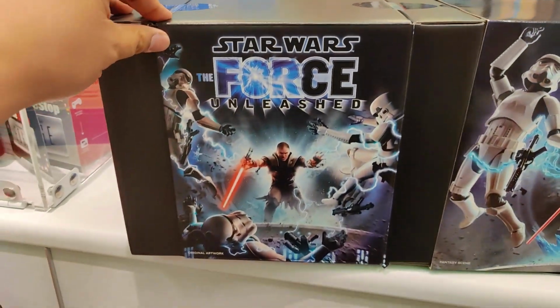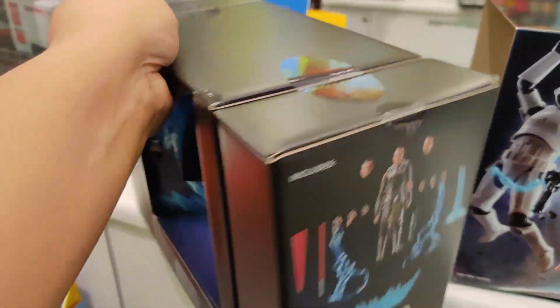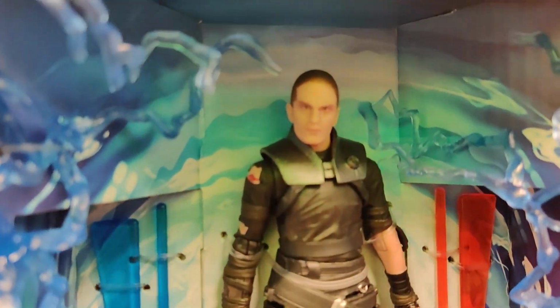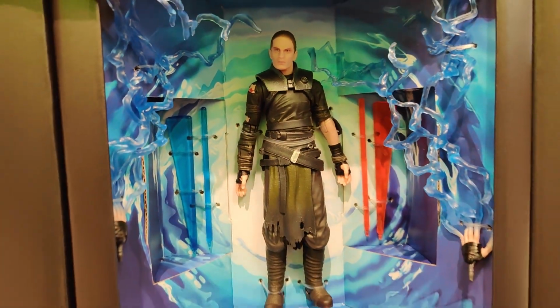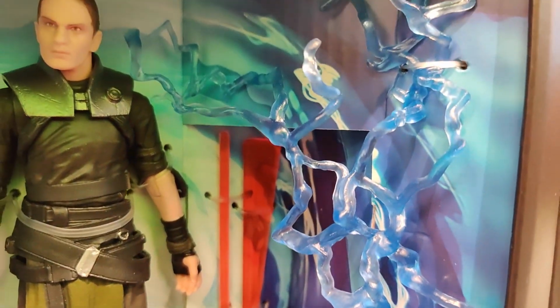Still, that's awesome. So basically you'd be able to open this up. Oh wait, I can. There it is. Look at that, guys. So we can at least see the Force wielder himself. That's cool. He's got his electricity, his Force lightning. That is really neat. And of course his lightsaber effects.